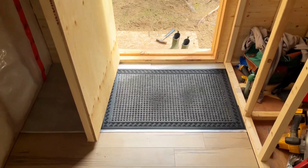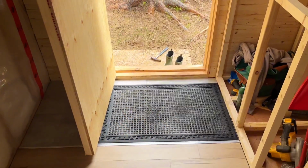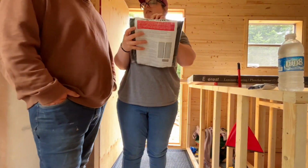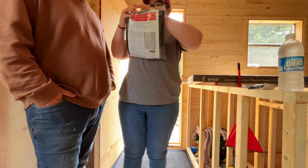So eventually we'll probably measure this and get a rug that fits that whole spot. Just going to wing it. Do you want to read the directions? Men don't read directions.